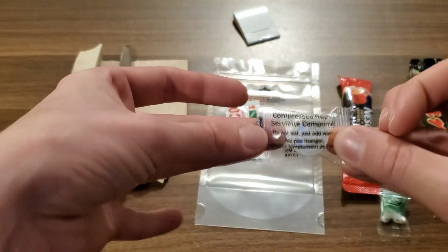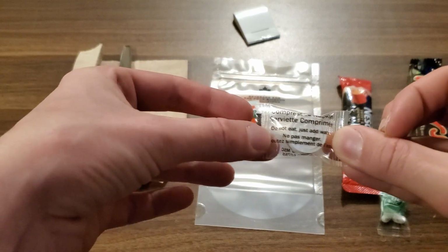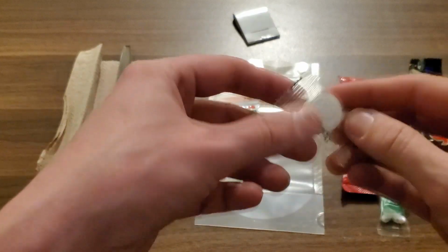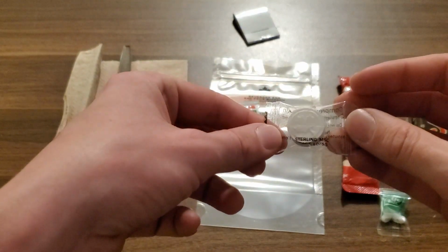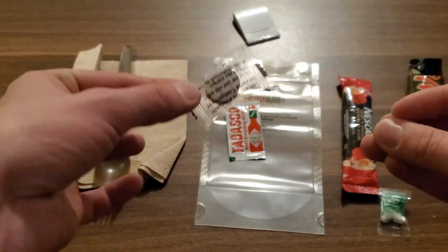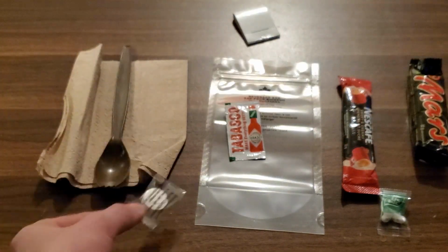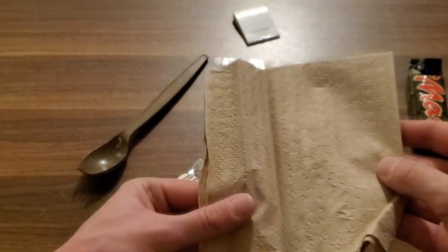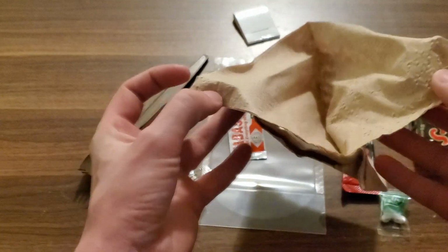Weirdly enough, that's a napkin. It's a compressed napkin. You just add water. Flip it over. It's got a Canadian maple leaf on it. Oh, it does. And it's a napkin. We'll demonstrate that when we need to wash off our hands after having poutine. No idea how much water it needs. It does not say.